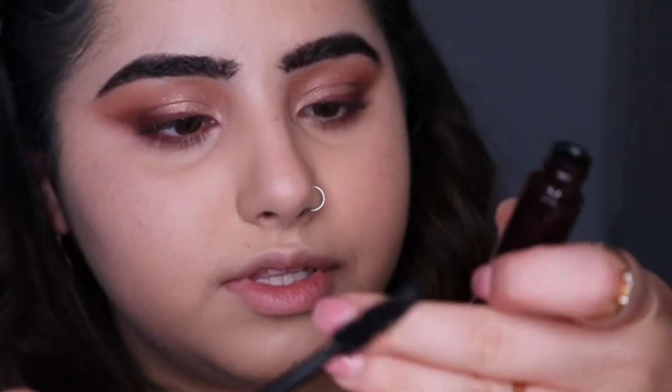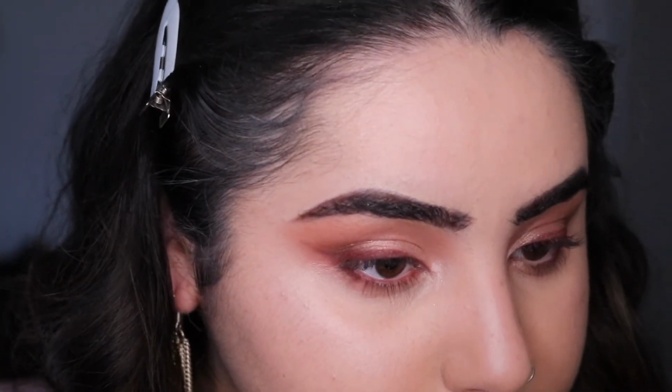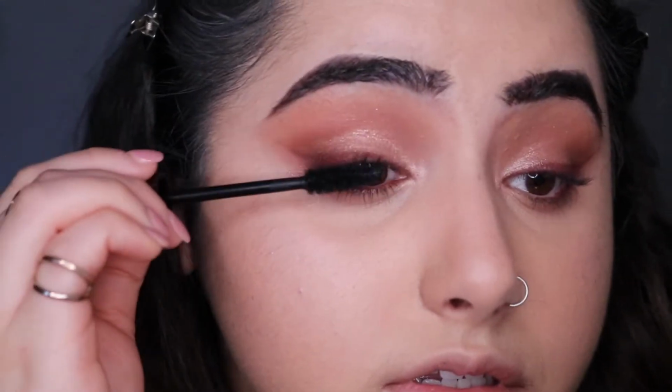This is, once more, the Full Fat Lashes. Focus. Here. And I'm going to put that on my eyelashes. I don't think I'll use falsies today. If I do, I might just put outer corner falsies.